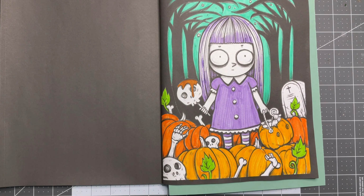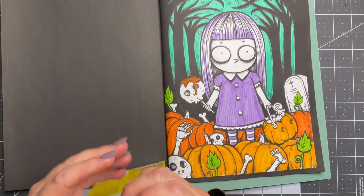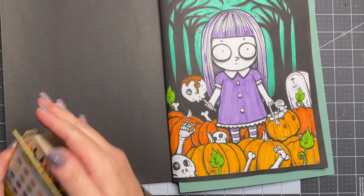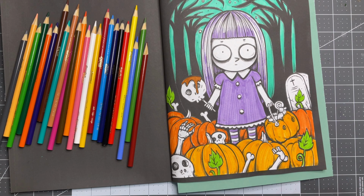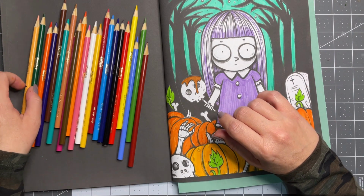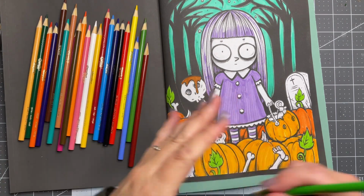Okay. All right, now I think I can go into color pencils. So again, this is just the 24 set. And let's see, what am I going to start with? Okay, so I'll start with the background here, and let's start with green first. Sorry, I should have sharpened these all before.